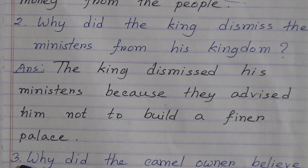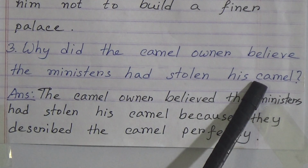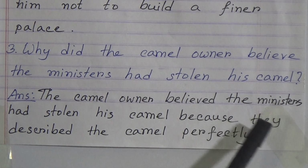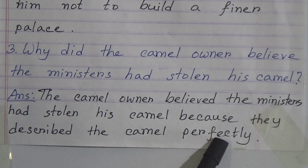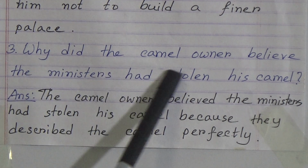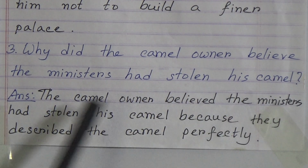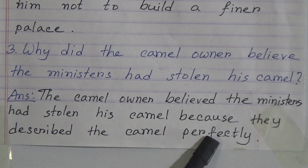Then, next question. Why did the camel owner believe the ministers had stolen his camel? Answer. The camel owner believed the ministers had stolen his camel because they described the camel perfectly. Let's read it again. Why did the camel owner believe the ministers had stolen his camel? Answer. The camel owner believed the ministers had stolen his camel because they described the camel perfectly.